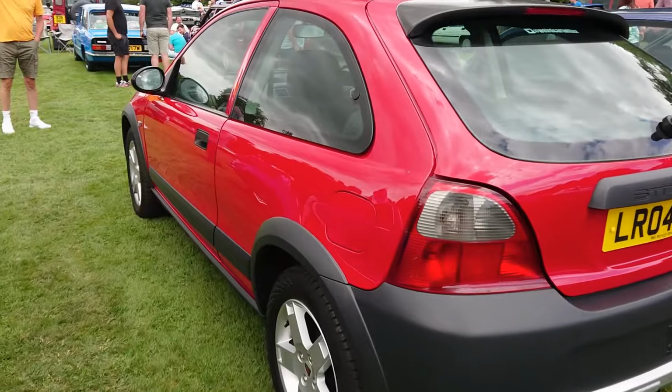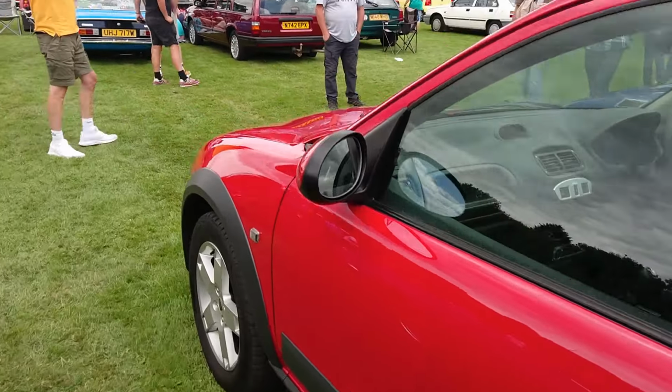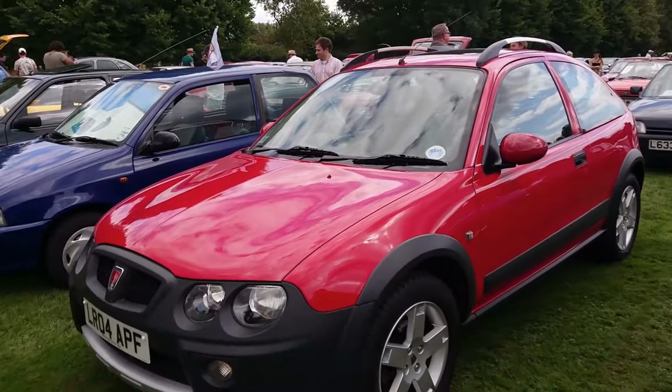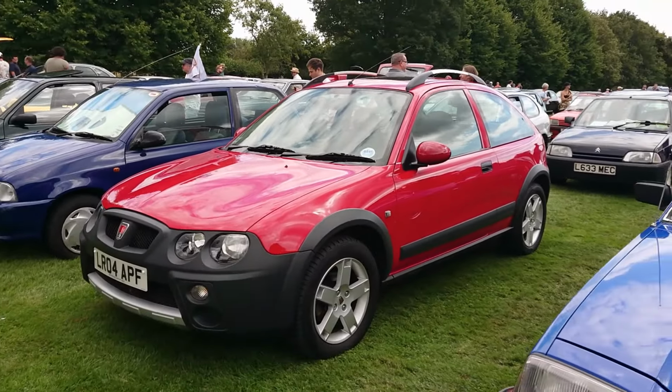Rover Streetwise 3-door based on the Rover 25 and MG-ZR and the Rover R3200, all very similar. I have driven one of those. It was a 5-door I drove last year.